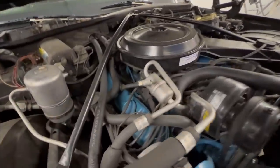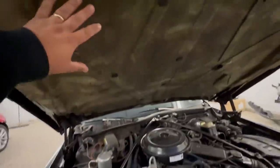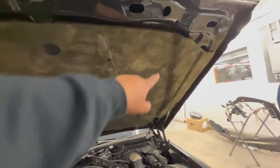Look at that big block Cadillac. Someone even freshened up all under the hood here. Painted new hood insulator pad. You can't even get this hood insulator pad anymore. This is a form-fitted one. The new ones are just flat. Painted all under the hood.